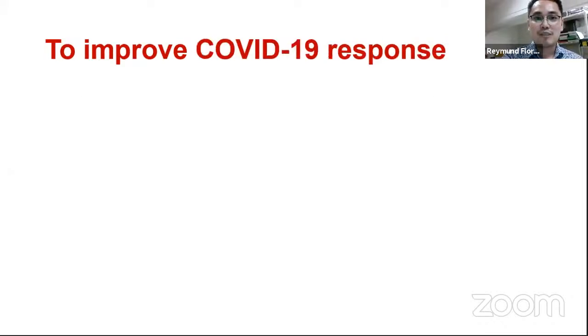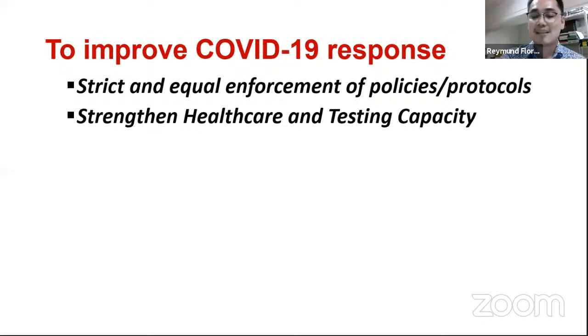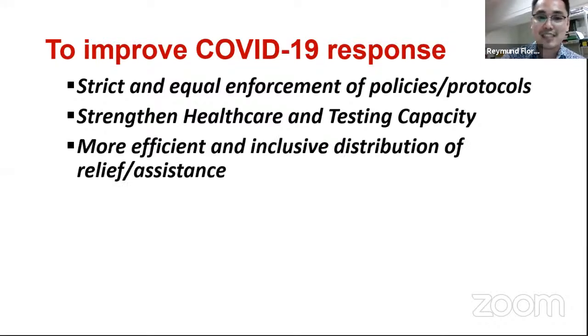To improve the COVID-19 response, there should be strict and equal enforcement of policies and programs, and strengthened healthcare and testing capacity. At least as of the moment, we have increased the number of testing centers per local government unit all throughout the country. There should also be more efficient and inclusive distribution of relief assistance, generally to avoid negative perception from the public.